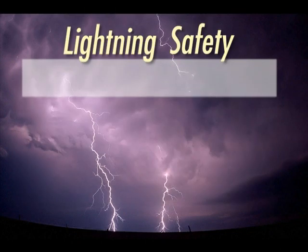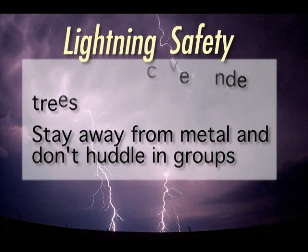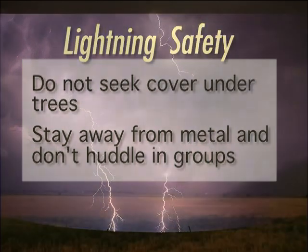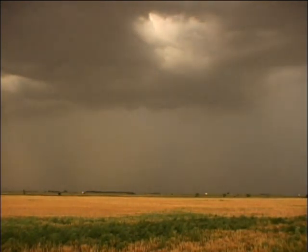Other important things to make sure of: do not seek shelter under trees. Remember, a tree, of course, is a much taller object than anything else around you, and lightning will have a tendency to hit the tree and bounce off and then hit the ground. And if you happen to be that tallest point right underneath that tree, there is a risk of getting a direct strike from a lightning bolt that hits that tree.